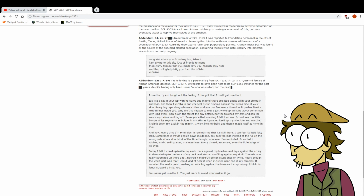I can feel its little felty legs. Sometimes it crawls upside down inside me, so I feel the legs instead of the fur on the wrong side of my skin. Most of the time though, whenever I'm reminded, I can feel it rumbling and crawling along my intestines. Every thread, antenna, and even the little bulge of its eyes. Today I feel it crawl up inside my neck, back against my trachea and legs against the artery. I shimmy up the back of my neck and stumble shuffling against my skull.